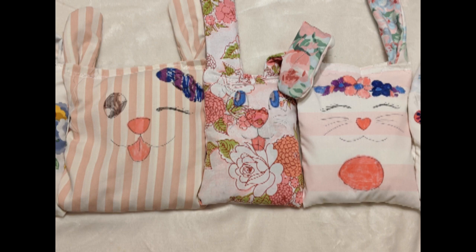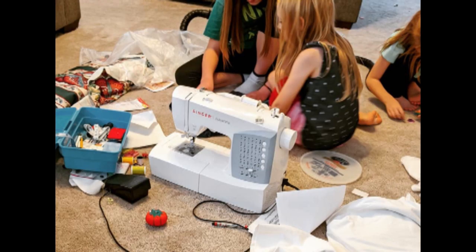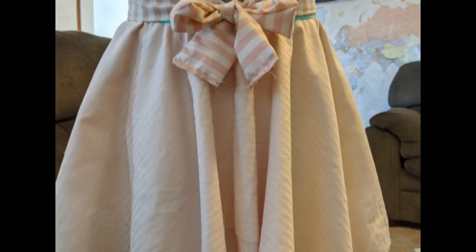For Christmas last year, we sewed little hot pads for each of the kids, so they each got to pick the fabric, and we sewed little bunnies for each of them. I also sewed a few dresses and a skirt.